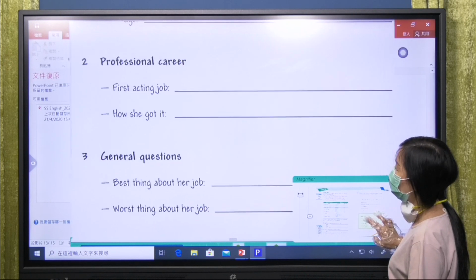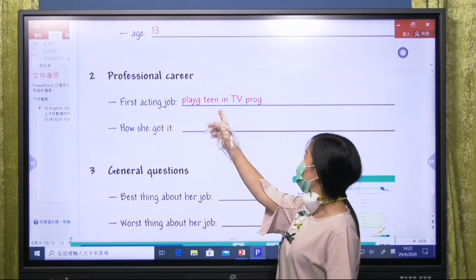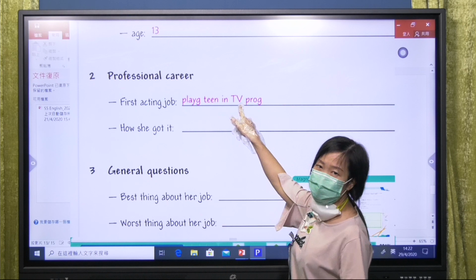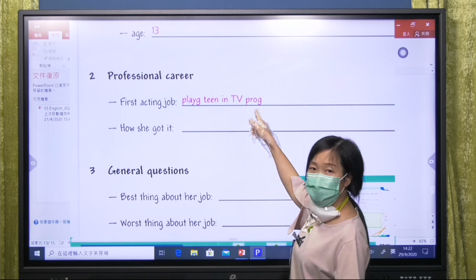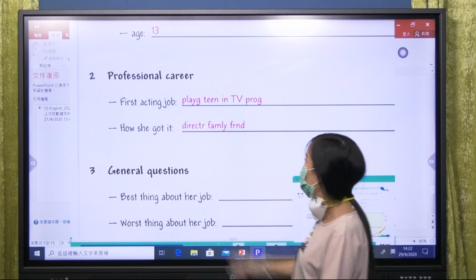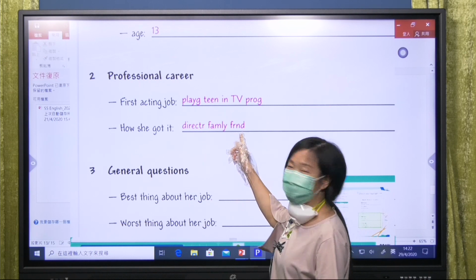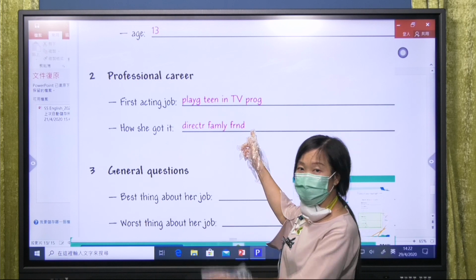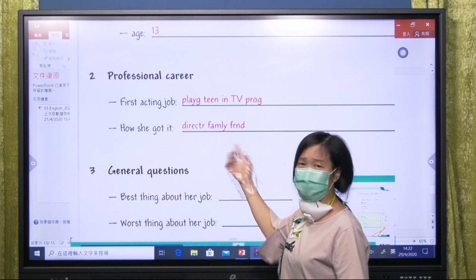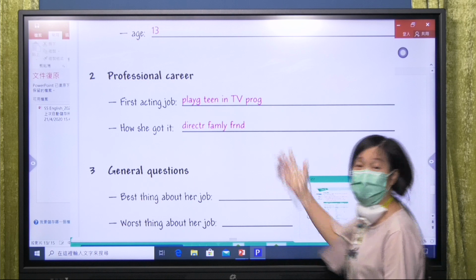Professional career. First acting job. Did you get something like this? Playing a teen in a TV program. So cut the ing short, and teen in TV. Of course, you know television, just TV. And program, P-R-O-G. And how she got it? Something to do with family friend, right? Director is a family friend. So cut all the words short. And F-R-N-D means friend, right? Because no I and no E, the A-E-I-O-U all go away. But if I were you, I would just write F-D for friend. As many of you will say, friend is F-D. So F-D, also do it quicker.